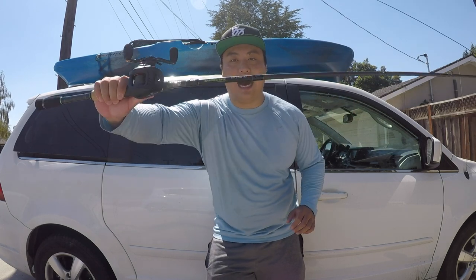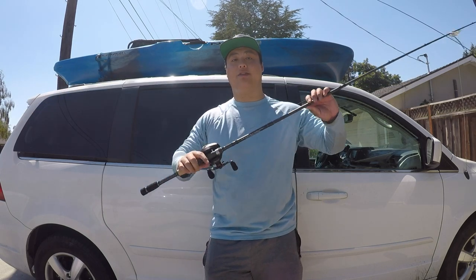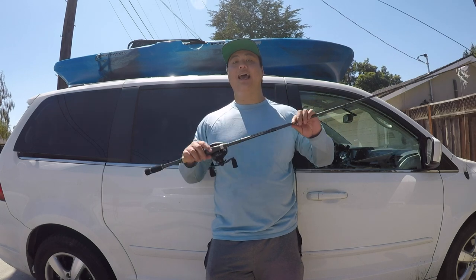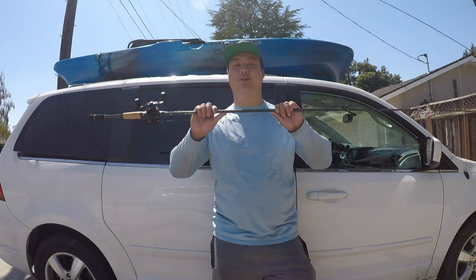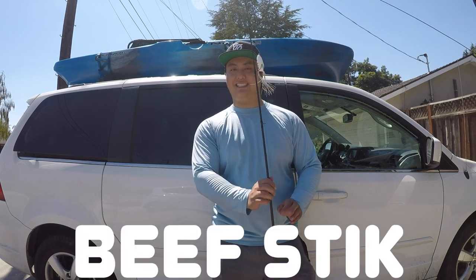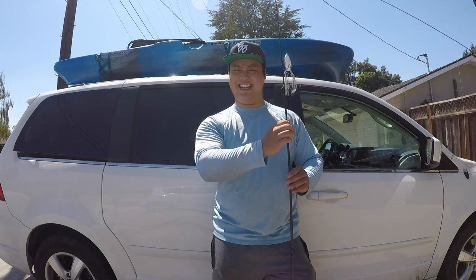This is a Dobbins Fury 735C heavy rod with fast action. So this is great for flipping and pitching and frogging. This is a really powerful rod. It is my beef stick. It's super thick and long. You know what I'm saying?